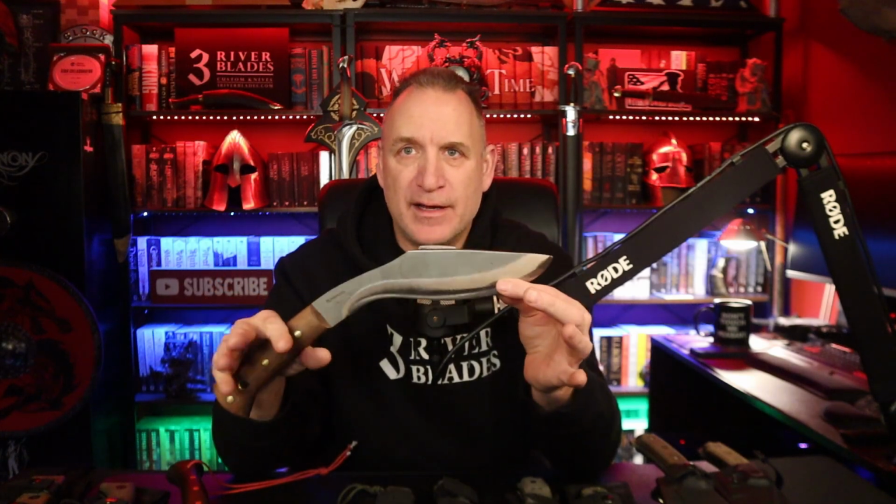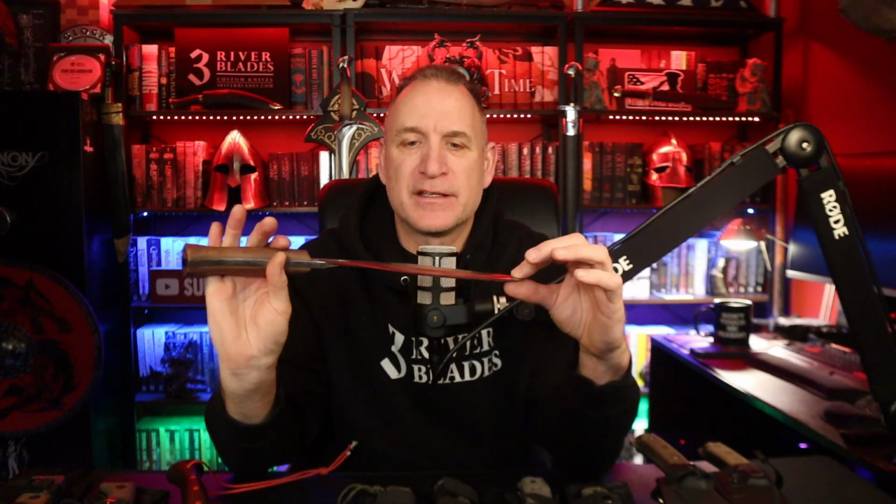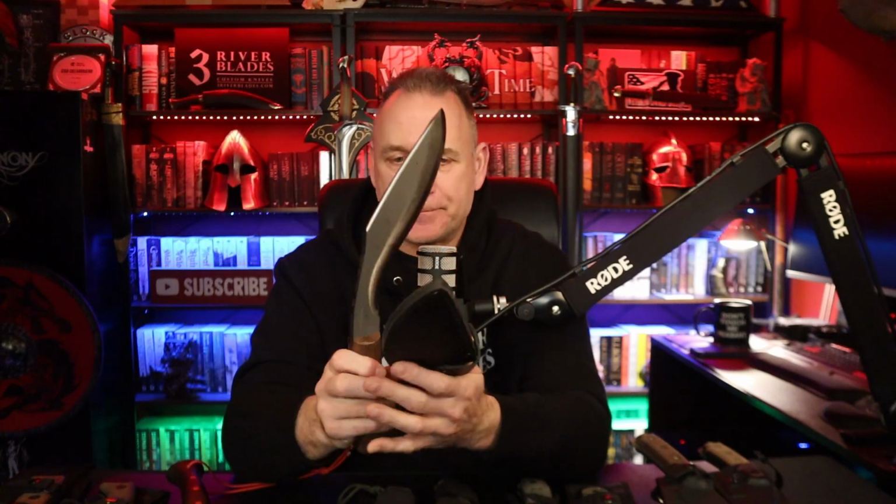I want to be able to cut in, cut to the side, cut in, cut to the side, and have the chips start flying out. That was not happening. It was just bouncing off, and I was denting the wood. That has a lot to do with the grind, not so much the steel, not so much the design. The design is good. The grind was bad. I had to fix it with my own grinder, and then after that, it started working.